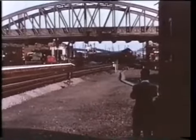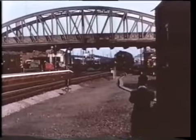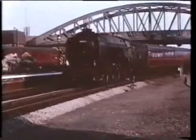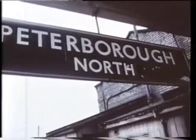The station was a notorious bottleneck on the main line because the platforms had to be entered at a snail's pace, as they were severely offset from the straight through of the main lines. As the locomotive prepares to depart, we can see the only obvious difference between the various batches of A1s, the form of the tender.